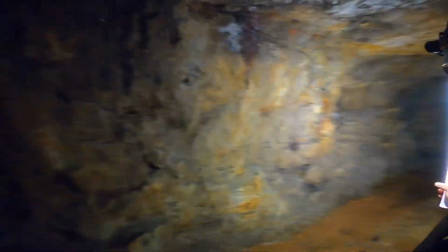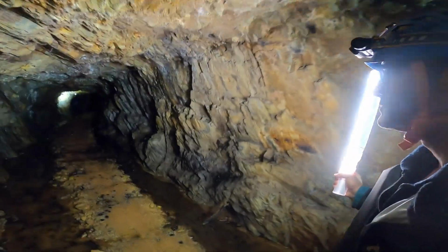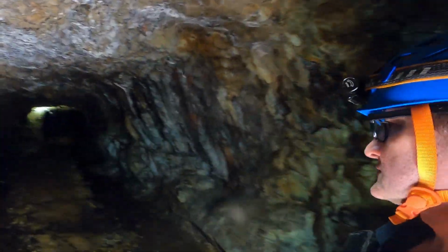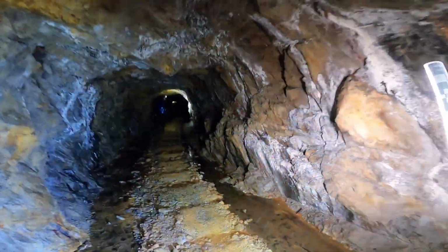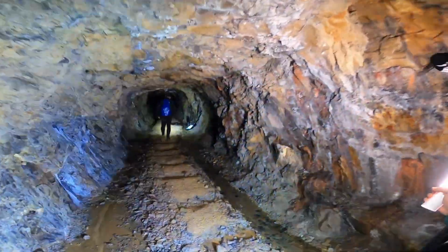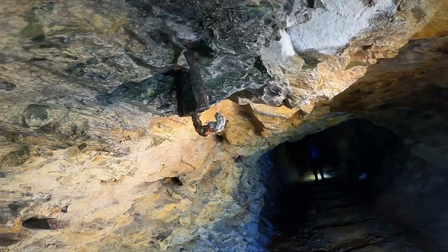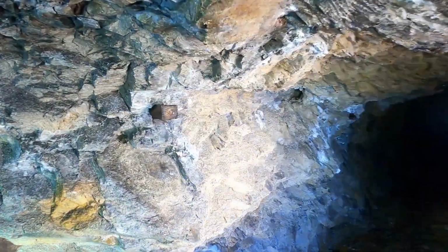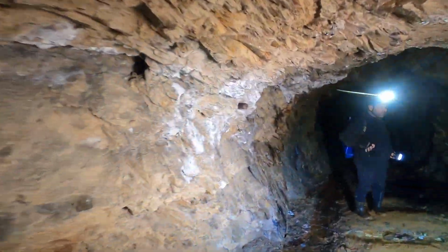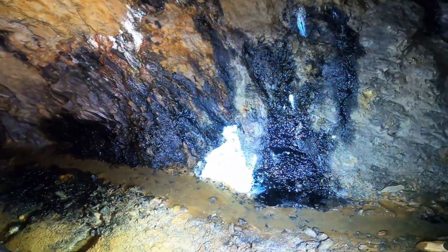There's a span right here. It's what? Like a wrench. Some wedges there. That'll be for utility cables or whatever. Hmm. What do you think these wedges were for? For utility cables. Yeah, must be. Yeah. Oh my god.